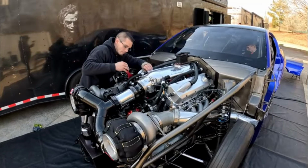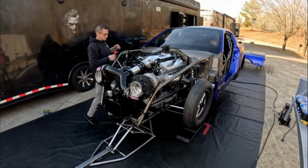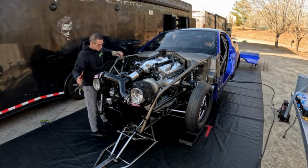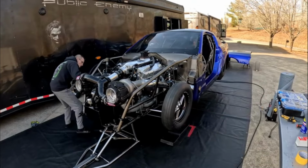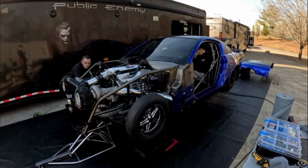All right, so we went over everything, tested all the outputs, inputs. First test fire. We're also going to test the transmission, roll through the gears.